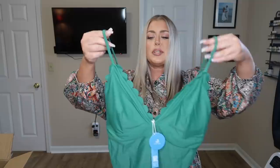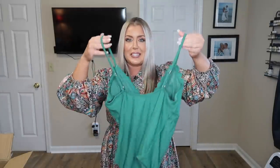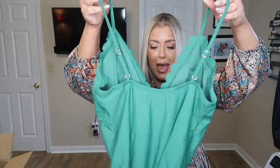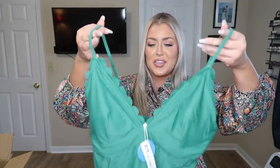Went with another swimsuit. This one is part of their straight size, and this is in XXL. You do have adjustable straps here. I like the back here because it is a higher up back, and I love the scalloped detail. Last time we did a haul with Cupshe, I think it was a black swimsuit that I picked out that had those scallops on there, and I just thought that was so pretty. And I don't think I have a green swimsuit, and I thought this is just such a pretty, pretty color.